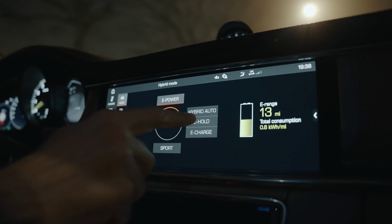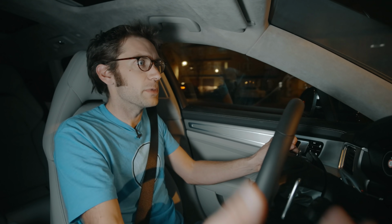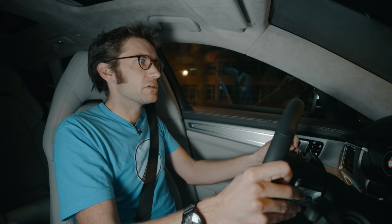You've also got e-hold, so that means you can conserve what battery power you've got. So if you're about to go into a city and you don't want to be using it up on the way there, just use the combustion engine, and then when you get to a low emission zone, use the battery when you get there. So e-hold works quite well for that.